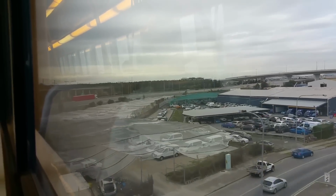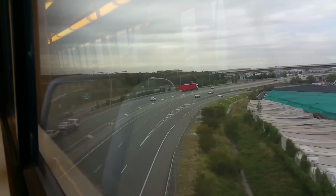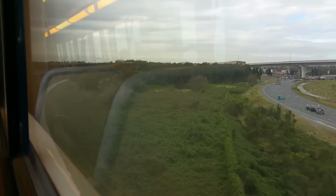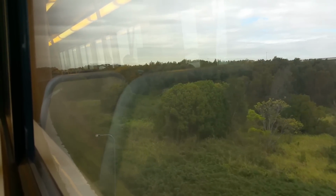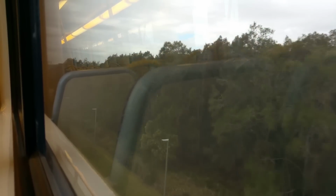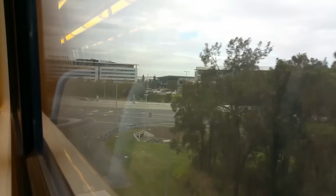So I am now on the flyover for the airport. As I mentioned before, the next station will be International Airport. There's a lovely view of some trees. Some light poles.